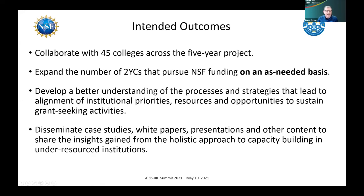And not only ATE, ATE has an opportunity to provide that first toe in the water with NSF, but things like STEM and IUs and other programs out there, and across other divisions within the Directorate for Education and Human Resources may also be appropriate programs for some of our colleges to pursue support. We want to understand better these processes that lead to positive institutional change, and then we want to disseminate that information via these various vehicles to appropriate communities of scholars that can assist with the capacity building in under-resourced institutions.